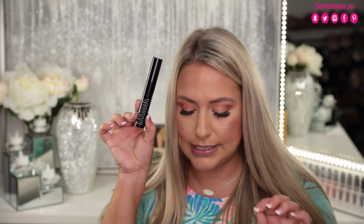Okay, so we have the new Kush. I'm going to be reading this, so don't mind me. This is the Kush Lash Primer. And it says, high volume lash primer with thickening heart-shaped fibers and weightless white formula for extra high lashes. $24. Then we have the Kush Waterproof Mascara, which I definitely want to try out.